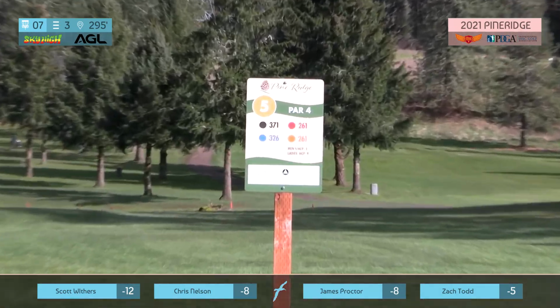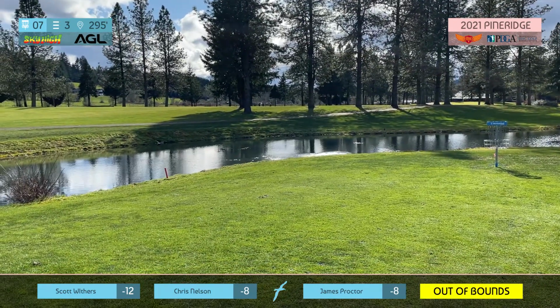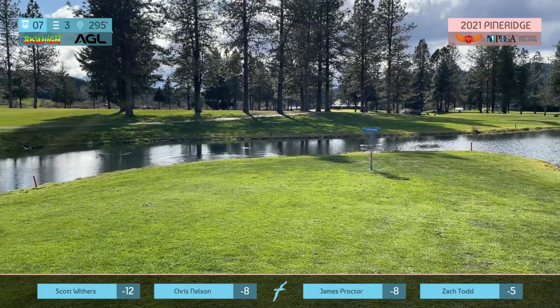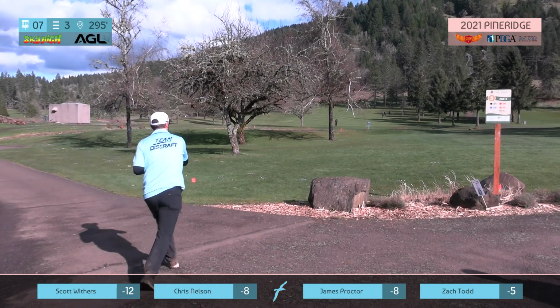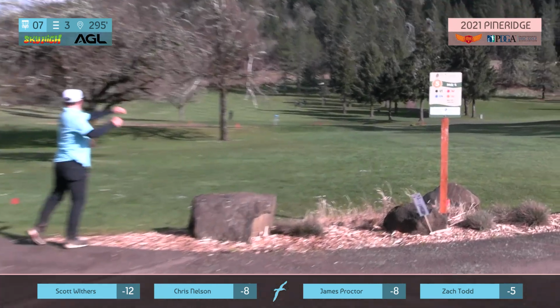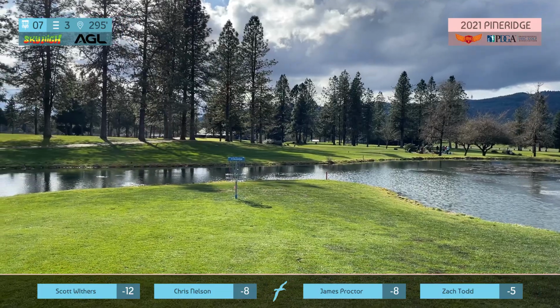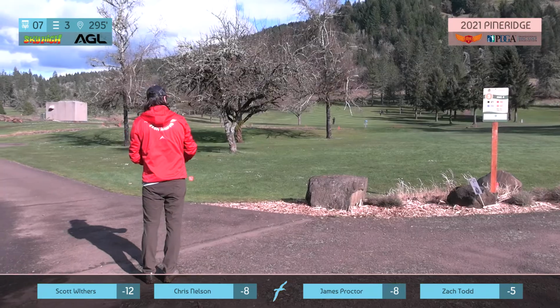Ooh, Zach Todd starting us off, and that looks way right. Pin deep? Yeah, he knew it out of the hand. Hopefully he was able to get that back. That water, I don't know. I don't know if he was able to get that one or not. Ooh, yeah. Scott Withers doing Scott Withers things, super easy for him.